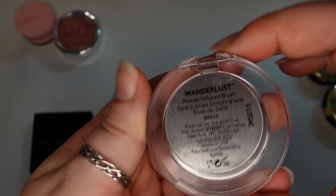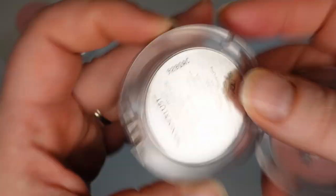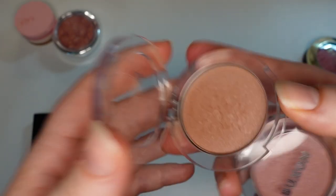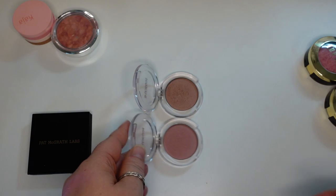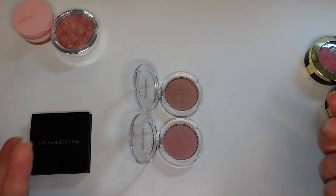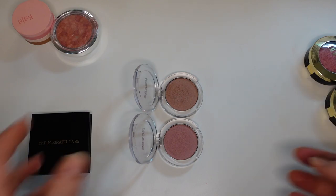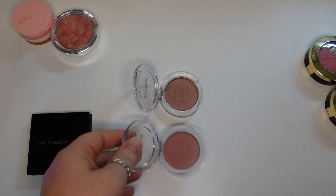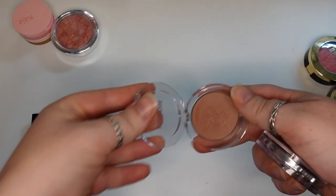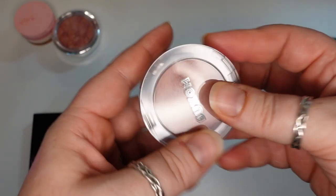So good, in fact, I went on and bought another one. This was in Dolly and this was in Seychelles. So I think these are super popular, rightfully so. But I don't regret it. These are honestly two of my favorite formulas, well, one of my two favorite formulas in terms of the powder blushes. If I were to travel, honestly, one of these is what I would gravitate towards. They're just small. They're beautiful. They're gorgeous. I love these. Honestly, one of my favorites.